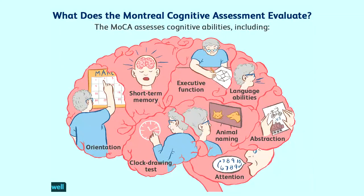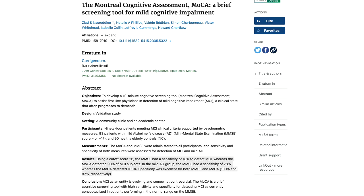Last test. So if somebody doesn't do well on the Luria test, what you want to do is administer a more in-depth cognitive assessment. This is the outlier. This does not take 1 minute. This takes anywhere from 10 to 15 minutes to administer, but it's easy to do. It's a piece of paper, and it assesses a lot of different things. It's looking at orientation, short-term memory, executive function, language abilities, abstraction, attention, animal naming, clock drawing. So the Montreal Cognitive Assessment, or the MoCA for short, is a great way for you to do this.